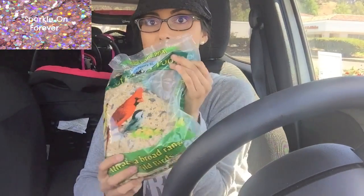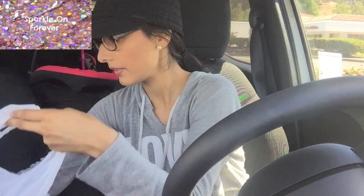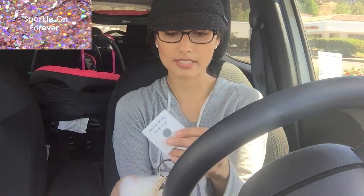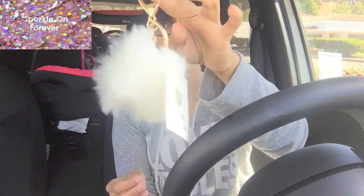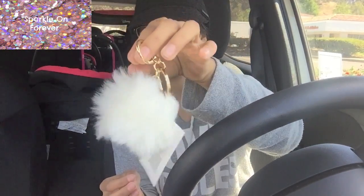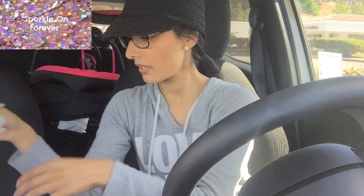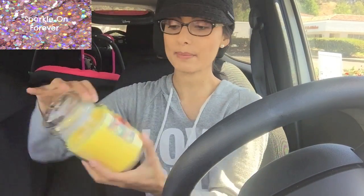I got some bird food because you guys know I love to feed the little birds. I also got this key ring. It's like a little keychain and it's like a little fluffy furry ball. It is so cute. This one was the prettiest against my black purse. They also had a dark brown one. I got that. And then I picked up this candle.